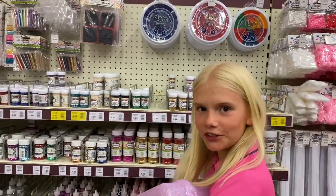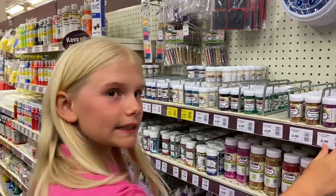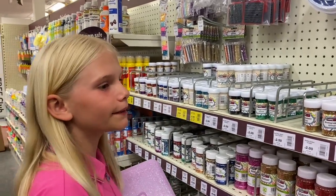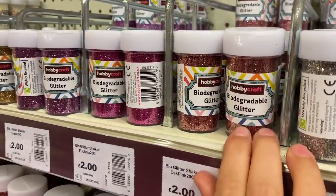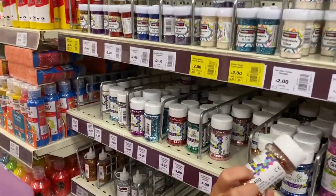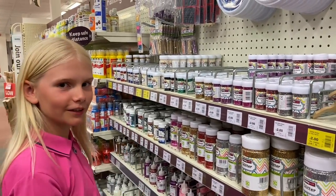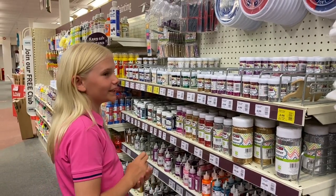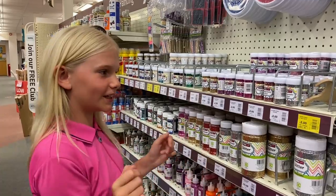Glitter? Let's choose some glitter now. So I'm just gonna pick like 6 different colours. The really good thing about these are that they are biodegradable glitter, and there's also special ones called bio glitter, which is really cool. And I am a very eco-y person. I love anything to do with being eco, so we're definitely gonna get some biodegradable.